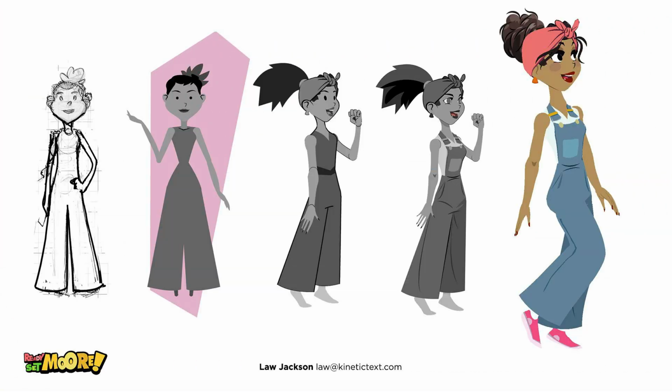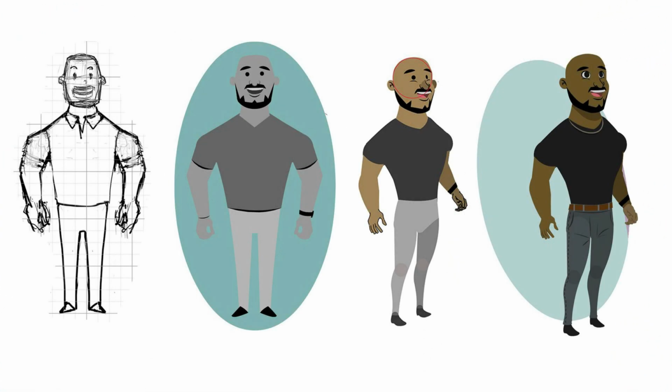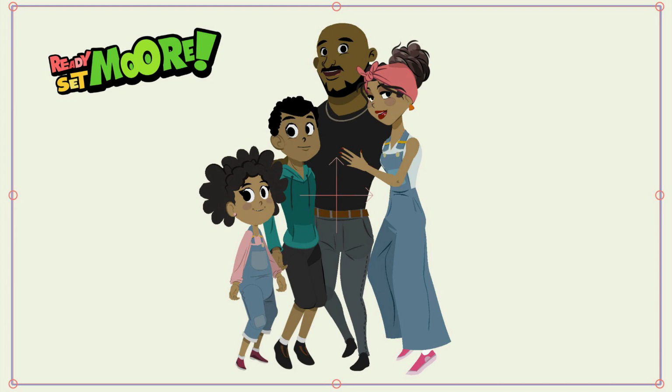I carried Emma's design conventions into the other characters and began creating layered vector art in Adobe Animate. I set up the characters as single-view, 3/4 front pose rigs instead of rigging up 360-degree rigs or multi-view rigs. Final designs were finally ready to move from Adobe Animate to Moho.